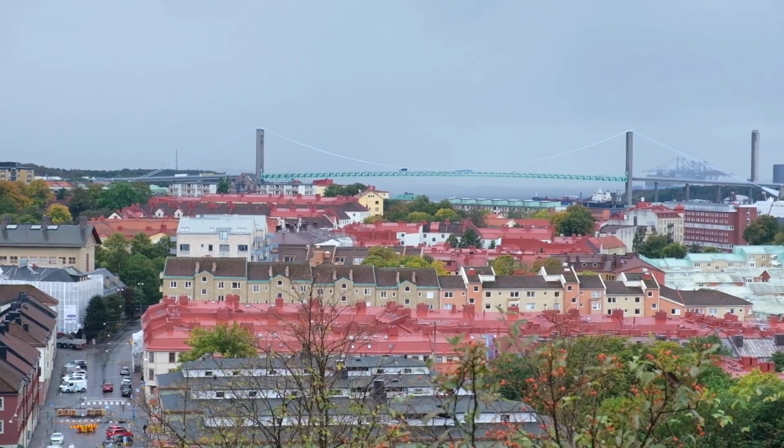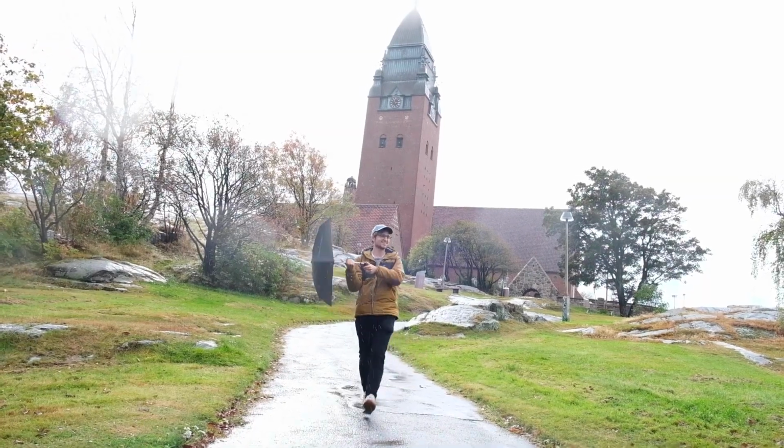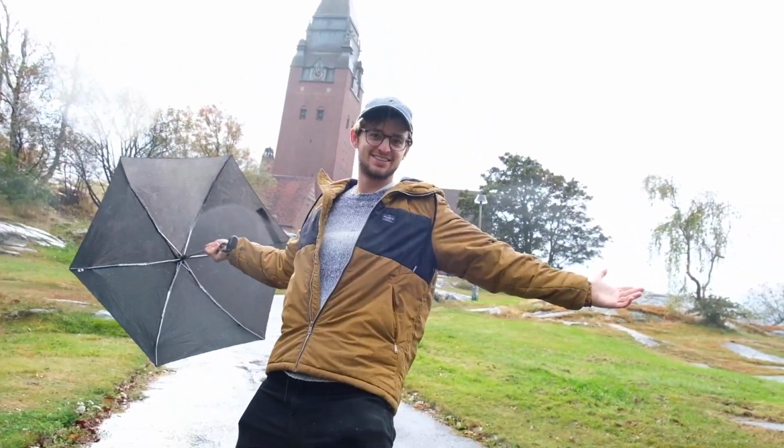You can see way over to the sea and the harbor area. It's really beautiful. There also aren't any other tourists around due to the weather conditions, so we got it all to ourselves.